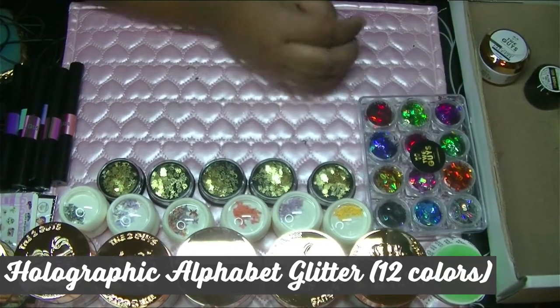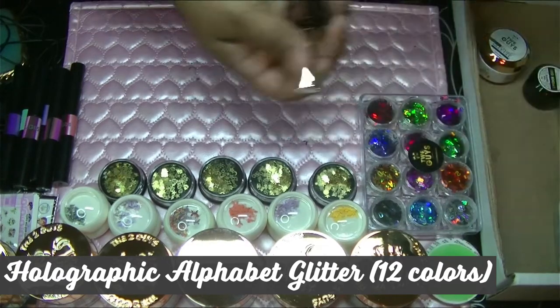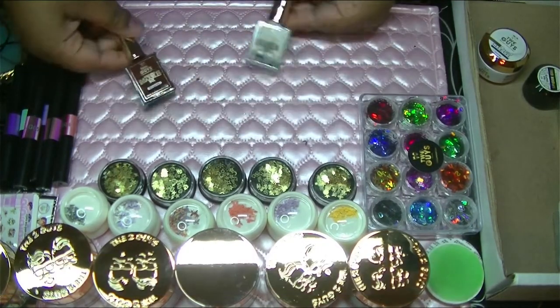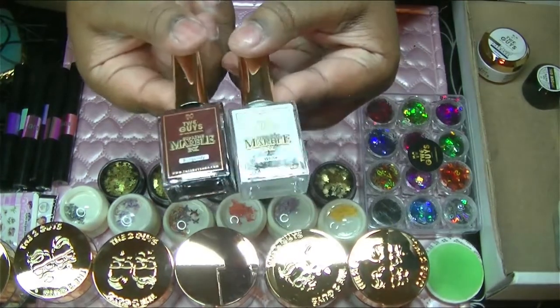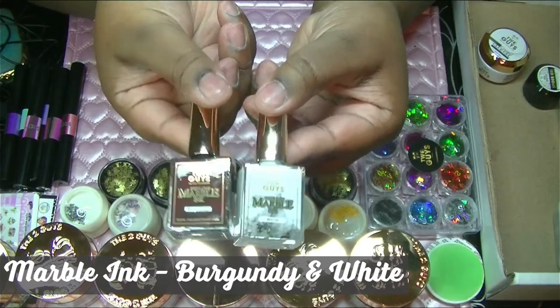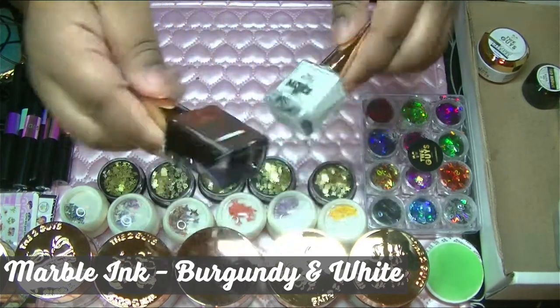Okay, so here are the marble inks. These ones are really fun too. I love marble inks because of the things that you can do with them. You can make traditional marble designs. You can use them to make abstract watercolor designs. The possibilities of marble ink are infinite.